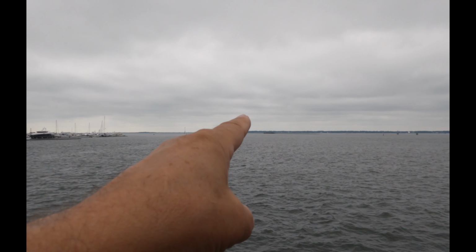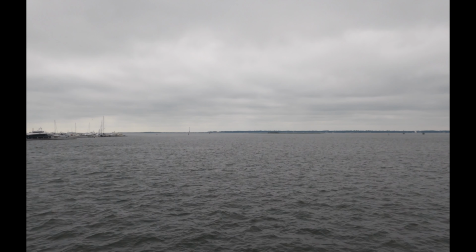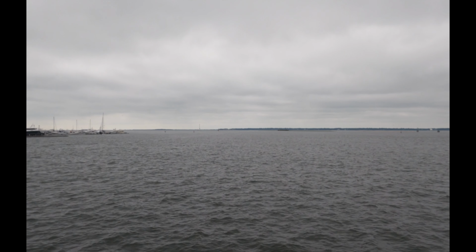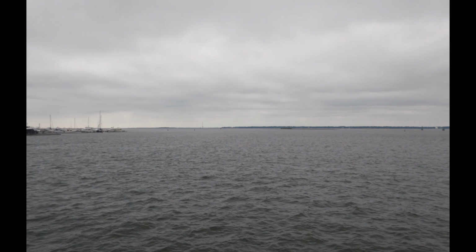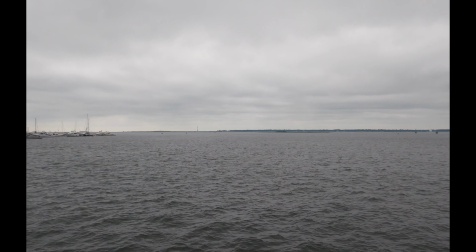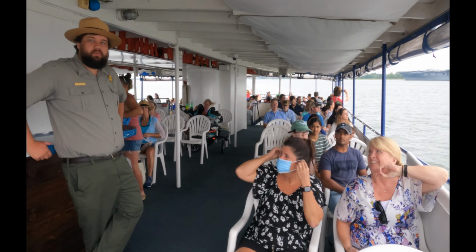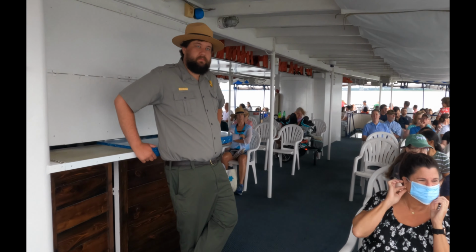I'm not sure if that's going to show up, but there seems to be a little fort right over there on that island. Let's see what happens there. Maybe we go around it, maybe we don't. We got Castle Pinckney over here, and Ranger Kohler is going to tell us a little bit about it.